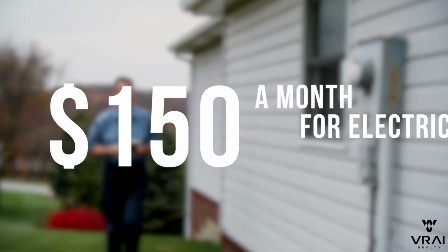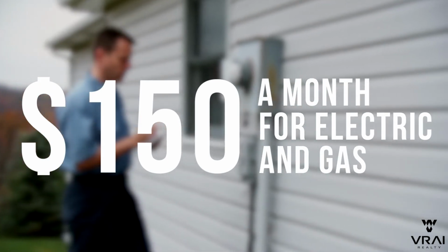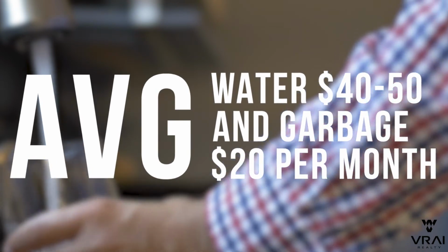Utility prices are very reasonable as well. For the average house, energy bills will typically run about $150 a month between both electric and gas. Water bills average around $40 to $50 per month, and you will pay around $20 a month for garbage services.